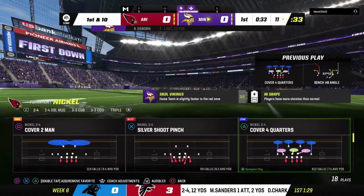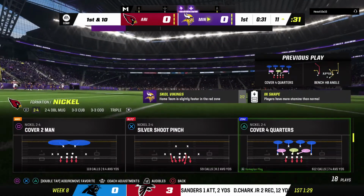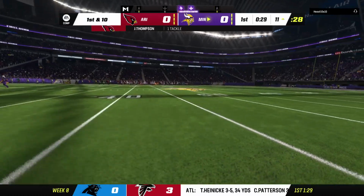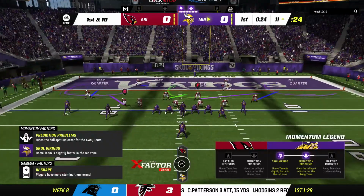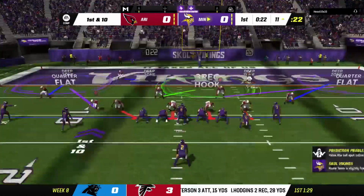Really a solid start here on the opening drive, Charles. He's now 4 of 4, and they're already in plus territory. Brandon, he's been so precise to start this game that we're watching an operation taking place right now. Master surgeon at work.